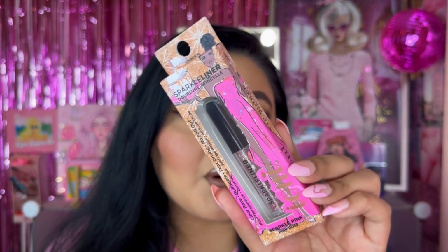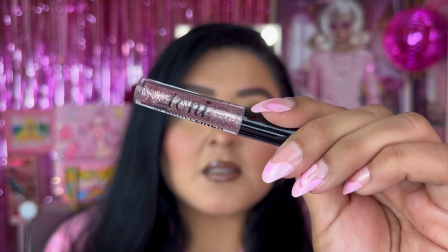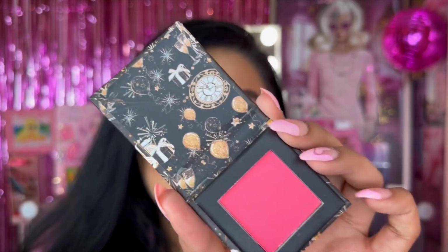Cannot pass up on this color here. This is one of their glitter liners, Ioni Cosmetics Sparkle Liner, Sparkle Pink, Pink Rose. And this one's in Birthday Princess. Look at how cute. Look at how beautiful that looks. It's just like a liquid glitter. Beautiful. I also purchased 2 blushes from Ioni. We have their blush in pink gold and also the one in French pink. And these were all like their New Year's collection, I believe.